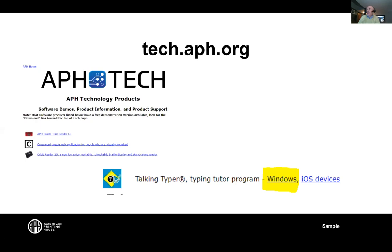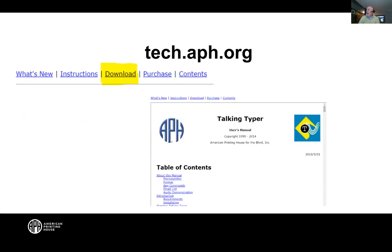So you can go to tech.aph.org. This is a screenshot of the APH tech homepage. You'll encounter a number of links on that page, and you'll be able to make your way down to the Talking Typer link. Specifically, what you'll want to do is download the solution for your Windows computer, which is what Joe is doing. Once you've downloaded that, you will hit the Talking Typer homepage, where at the top you can hit the download button, which will download the file so you can install the solution.